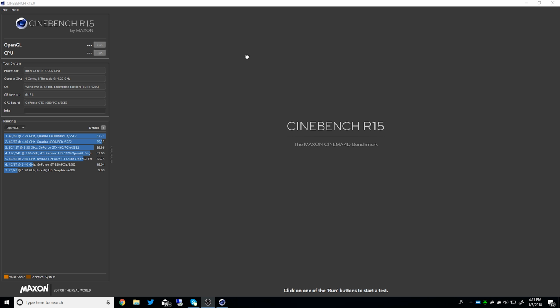So first we're going to run OpenGL, which is going to benchmark the GPU. Now keep in mind I am recording with OBS on the same computer, but it's only using about 5% of the CPU, so it's not using that much of the hardware to record this while running the benchmark, but just keep that in mind.